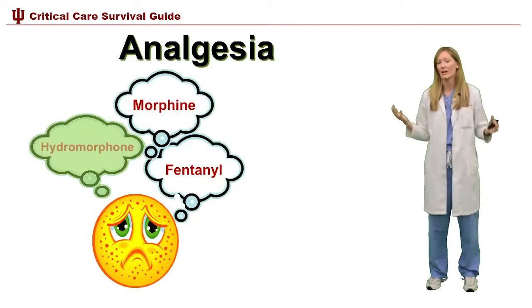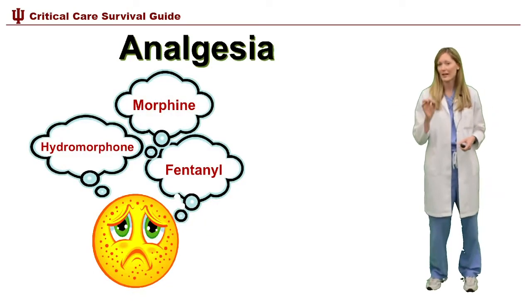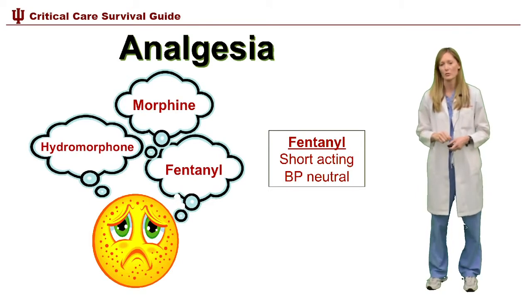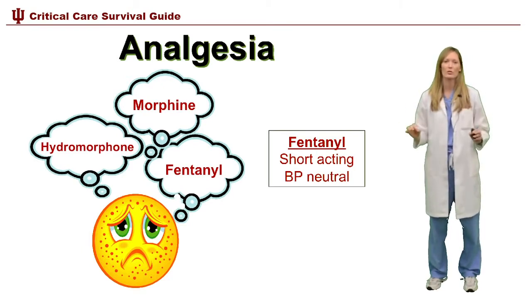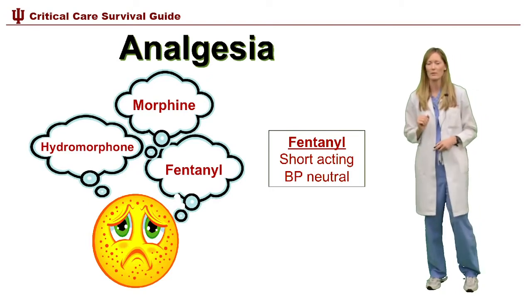As you can see, there are lots of choices for analgesia, and we'll talk about each of them, but I'm going to give you a hint here. Fentanyl is the major workhorse in the ICU because it's short-acting and relatively blood pressure neutral. It can be given as an IV push or as a continuous infusion, and it's really the go-to analgesic in the ICU. So if you're stuck, guess fentanyl, you'll probably be right.